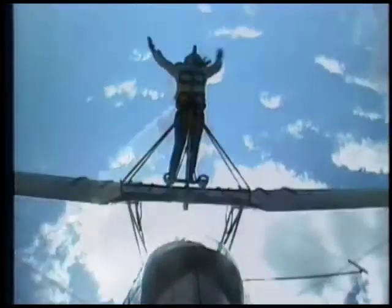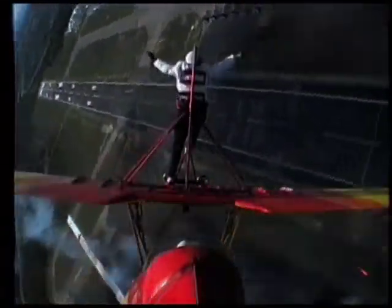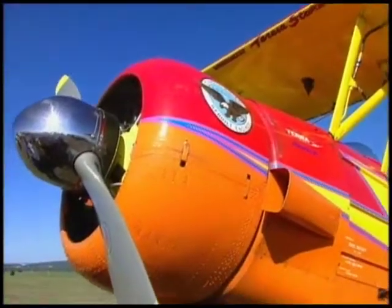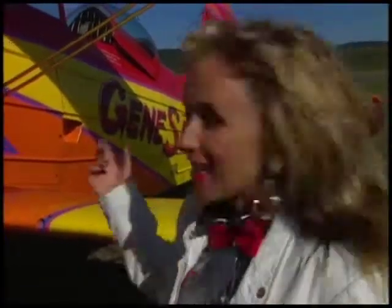In addition to doing airplane paintings, I also designed the paint scheme on the Showcat. And I wanted it to be something a little different than the traditional wing walking paint scheme. So it's kind of wild and bright, and I also painted all the logos and all the artwork and the little kitty cat and everything on there.